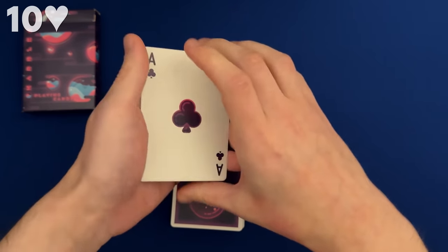Just stop, and I would remove the remainder of these cards. Now I'm going to take the cards back, give them a good little jumble, like so, and I'll say to them, right, what I would like you to do is take these cards and deal them into two piles, left and right. So they'll go left, right, left, right.